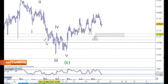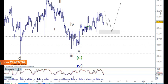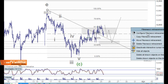In terms of counting this to the upside, if we use that low there, which we'll probably have to do, it's 1 and 2 here, and 3 and 4 in here somewhere, and 5 up here. So we could probably expect an A and a B and a C here before we go up higher. Can this be corrective here and fail from this point? Probably. The supply zone and the 61.8% is right on the nose here. So if it's going to fail, that's where it's going to fail from.